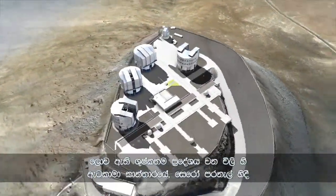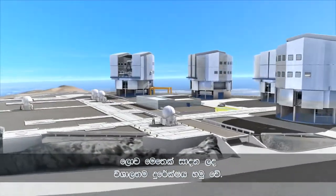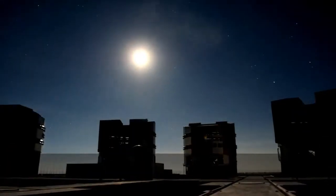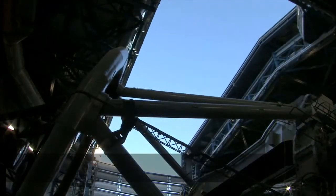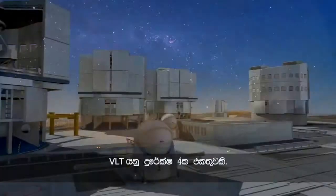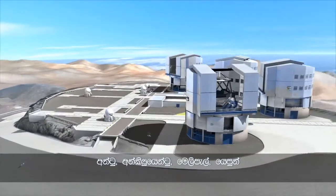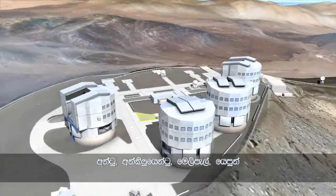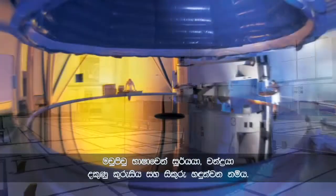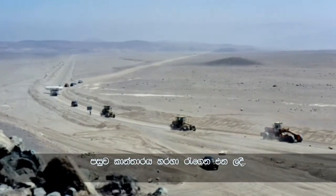On Cerro Paranal in the Chilean Atacama Desert, the driest place on Earth, we find by far the biggest astronomy machine ever built, the European Very Large Telescope. The VLT is really 4 telescopes in one, each sporting an 8.2-meter mirror. Antu, Cuyen, Melipal, Yepun, native Mapuche names for the Sun, the Moon, the Southern Cross, and Venus. The huge mirrors were cast in Germany, polished in France, shipped to Chile, and then slowly transported across the desert.